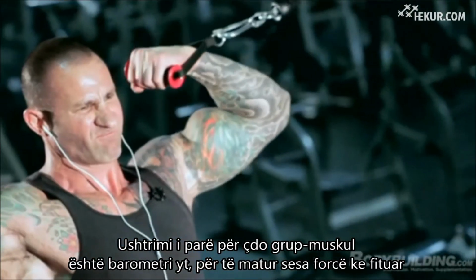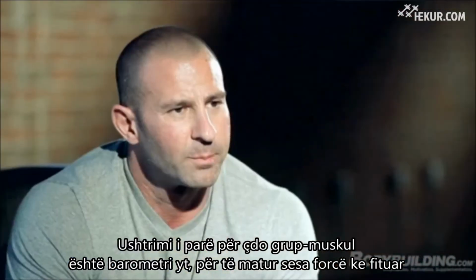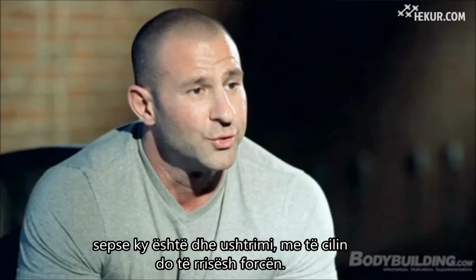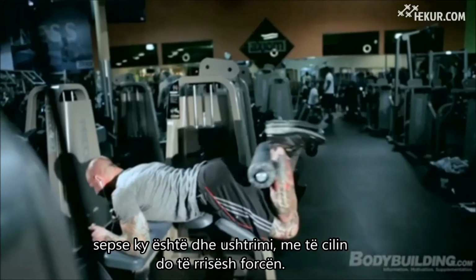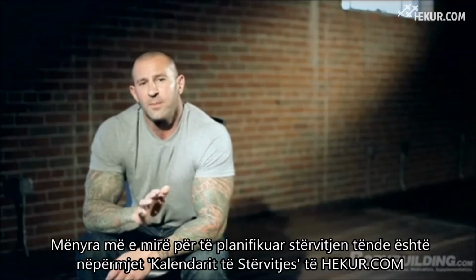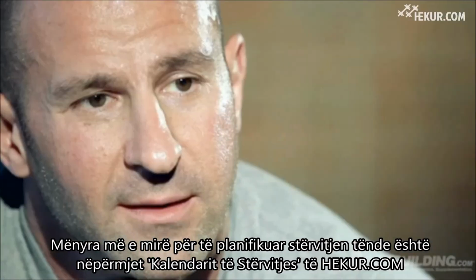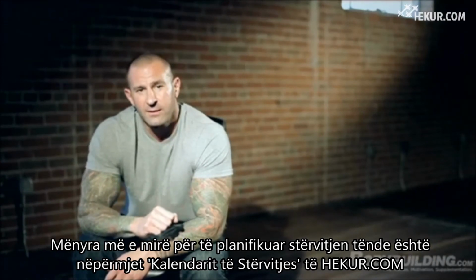The first exercise for every major muscle group is basically your barometer for your strength gains. This way, you're doing it when you're strongest during those workouts, as this is the exercise you're going to focus on for increasing strength of that muscle group. Two of the best ways to track your progress and keep track of the weights you're using are the bodybuilding.com workout log and the workout tracker on BodySpace.